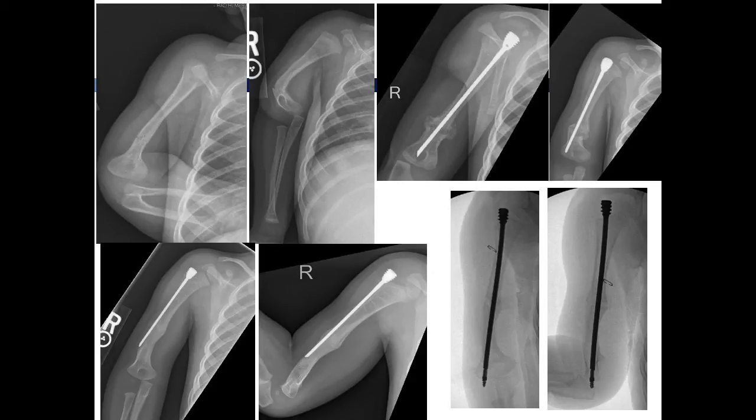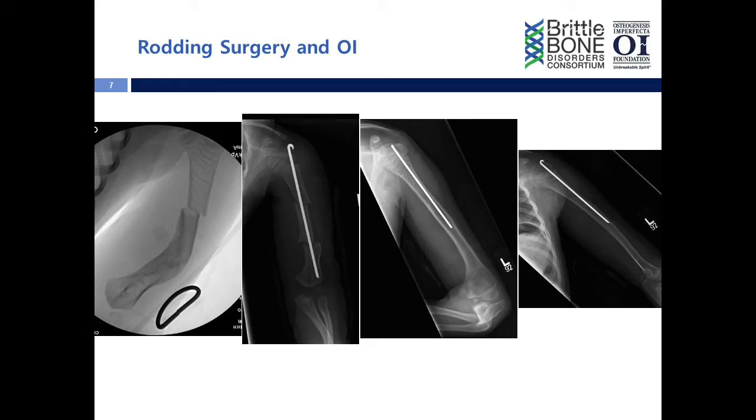And then the next one is just an example, again, of showing a patient with type 3 that had a humerus deformity that had a non-elongating rod put in when he was 3 years of age. And then you can see at 11 years of age, he hasn't had any troubles with that humerus. That rod is small there, just sitting inside his bone, and he's not had any other issues with that. So just because you have one surgery doesn't mean you have to have it done again, which sometimes will occur.